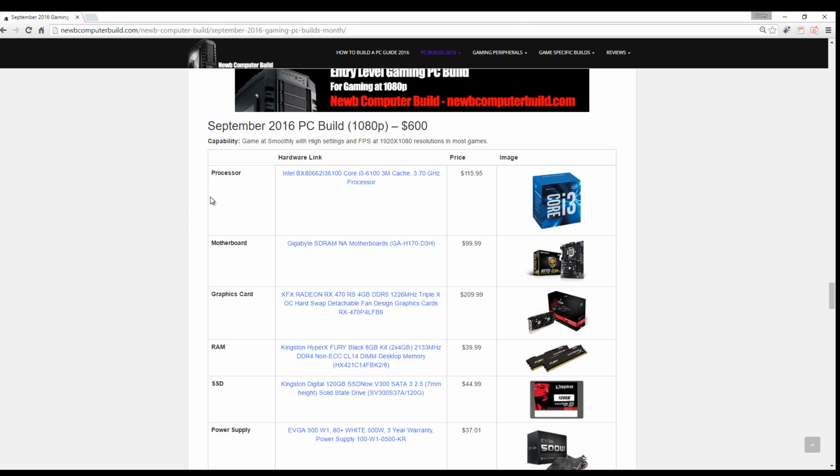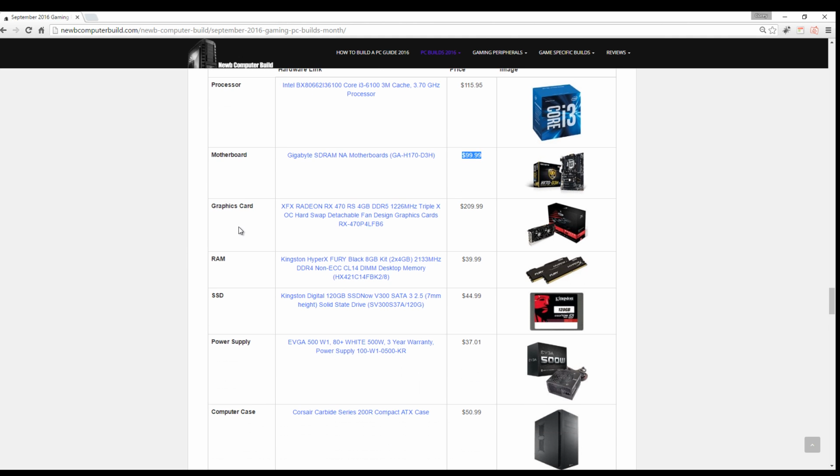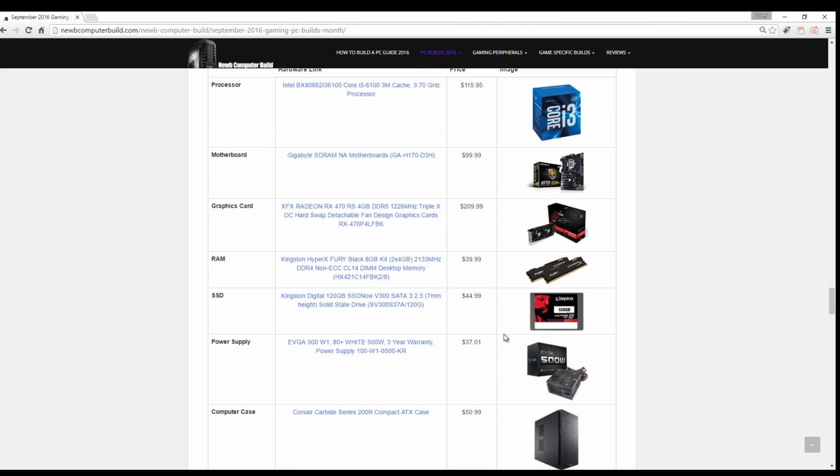But let's get started with the processor. This time we have the Intel Core i3 6100, $115.95. And then that comes with a stock cooler, so we don't have a cooler here. Motherboard, Gigabyte GA H170 D3H, $99.99. Graphics card here. We finally can include the new AMD card in this build, and it is very well priced and bumps up the performance of this particular $600 build quite significantly. We have the XFX Radeon RX 470, $209.99.